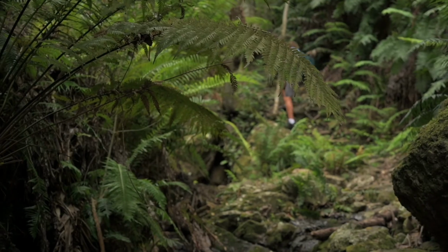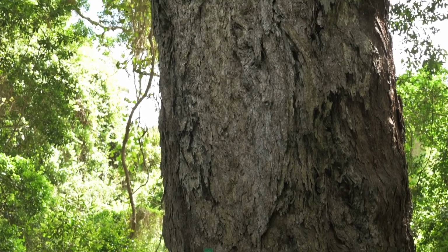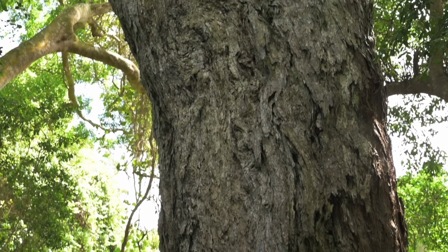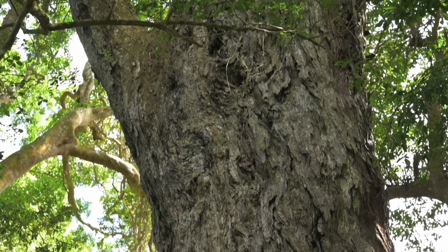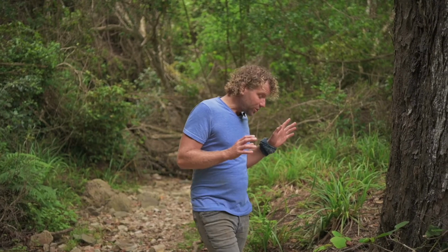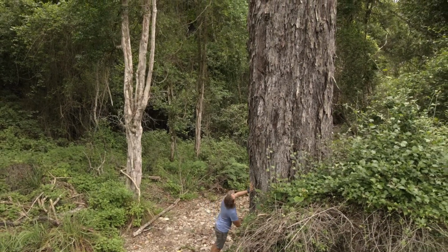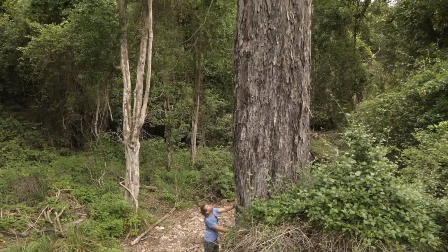And one of the giants of the fynbos region, and here in the Tsitsikamma, is South Africa's national tree. It's called Podocarpus latifolius, or the real yellowwood. And this yellowwood here is one of the last remaining giants of the forest.